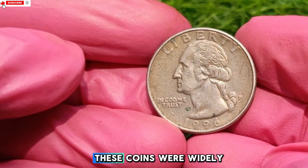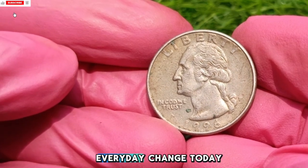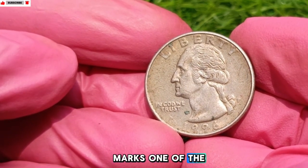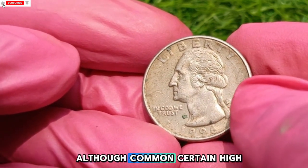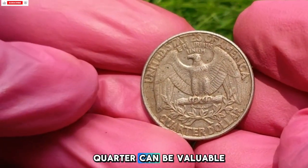Circulation and usage: these coins were widely used in commerce during the 1990s and remain common in everyday change today. Transition period: the 1996 quarter marks one of the last years before the launch of the 50 State Quarters program, which began in 1999. Collectability: although common, certain high-grade or error varieties of the 1996 P quarter can be valuable to collectors.